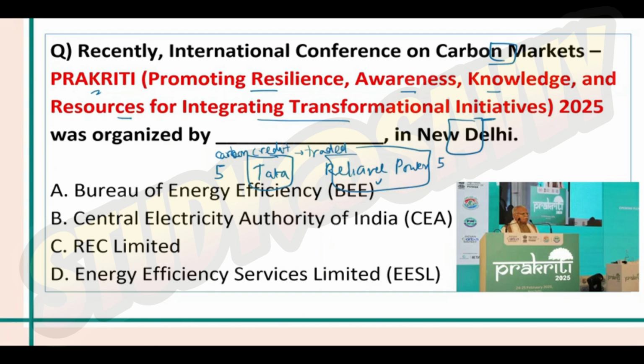Now, for example, Tata is producing more than its requirement in a particular financial year. For example, it needs 7 carbon credits for its requirement. And Reliance has produced less and it requires only 3 carbon credits. So the left 2 carbon credits it can sell to Tata Power. This is what is known as the carbon market. So the trading of carbon credits, that market is known as the carbon market.